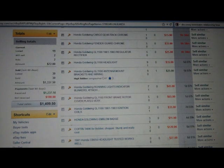So you can make a little bit of money. It's not a great amount of money that I make, but it's definitely supplemental for what I do.